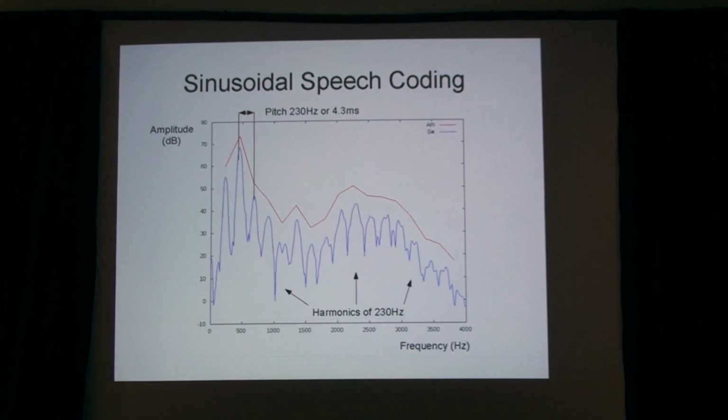Any signal that is periodic in the time domain, that repeats itself, will also be periodic in the frequency domain. So what we're seeing here is these spikes here. They represent harmonics of the fundamental frequency. And they're spaced at the pitch, which is 230 hertz. So the first one's 230, second one's 460, etc. And you can see it's got this spiky appearance of harmonics that stretch all the way out to the aliasing frequency.